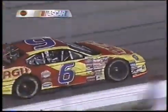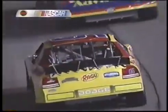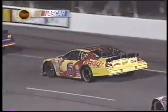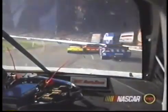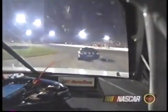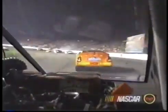Little wrinkle there just over the top of the tire. And I'm not even sure he's going to pit. Well, if I spun around and had to lock the brakes up, I might want a fresh set of tires. See what happens. Uh-oh. Oh, wow. And around he goes.